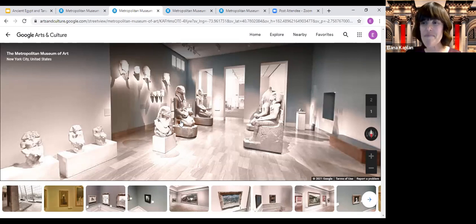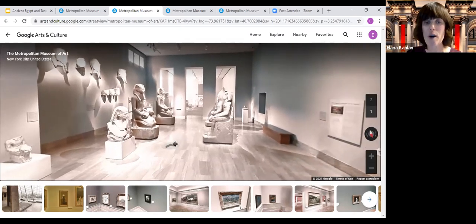Okay, so as everyone is with me, Lisa, you can give me a thumbs up if you're with me in the museum in the Hatshepsut room. Okay, thank you. So we are in the room with the Hatshepsut. These are all sculptures of Hatshepsut.